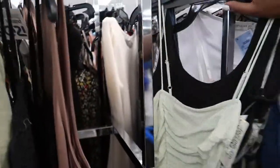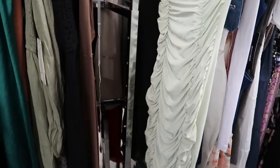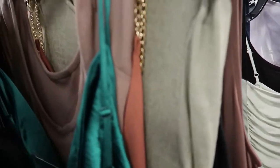One of these trendy little pieces. Numbers, you know. You can layer these. They tie at the bottom. It's in the mint color, which is really in. Leather spring. Denim.